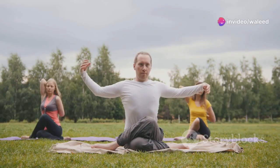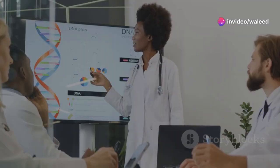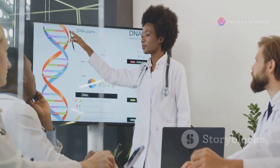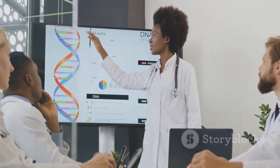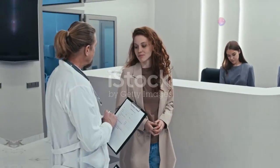With proper lifestyle management, symptoms can be minimized or even prevented altogether. It's important to remember that Gilbert syndrome is not a disease but a genetic variation. Let's move on to discuss some potential complications and considerations.